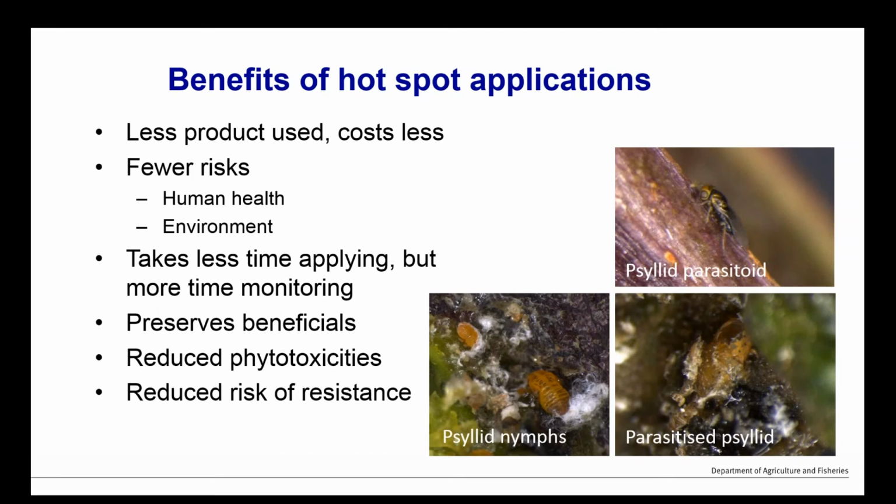But if you're only applying to hotspots, you need to be monitoring more. If you wait until the hotspot is too big because you're not monitoring very well, well, you just compound your problem. You're better off monitoring lots so that you can take management actions to your hotspots at an early stage.